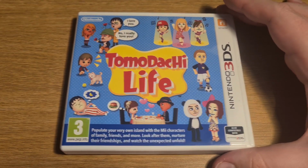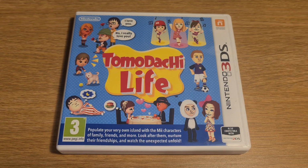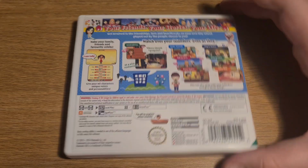Strangest game on the 3DS award has to go to Tomodachi Life. This one again came out when I lived in London, and I spent a fair bit of time on it. Very unique game system and style of game, quirky and insane. It's basically like playing a reality TV show with crazy characters in the world, your own friends and family that you can create. And there's a big scene online of creating different celebrities and being able to live with them in your crazy house. But yeah, very strange game.